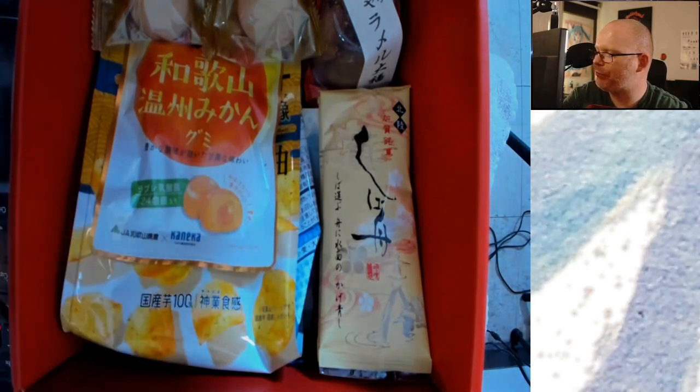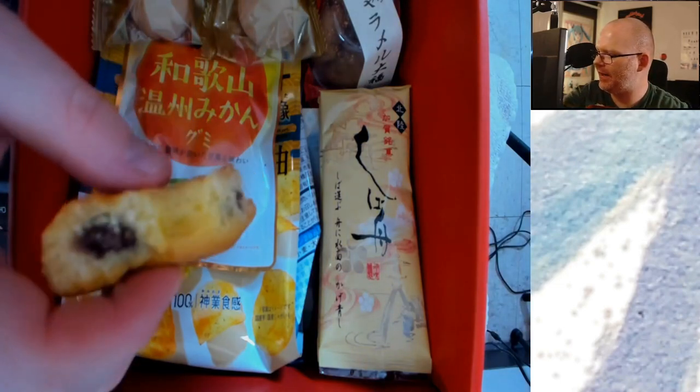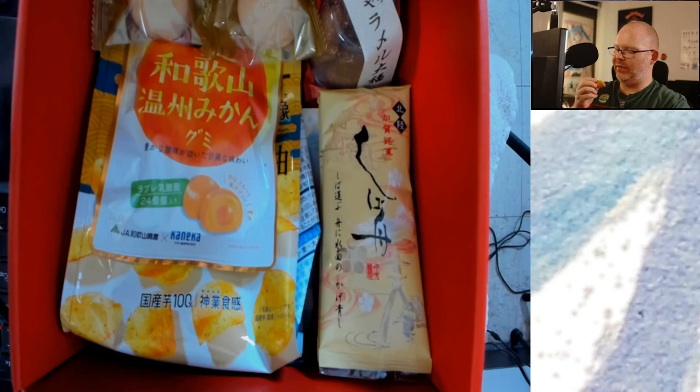So yeah, that red bean paste. It's easy to disconnect. So that fig Newton-y looking stuff is Azuki paste, red bean paste. The more that I bite into it, the more it lingers and the more it tastes good.